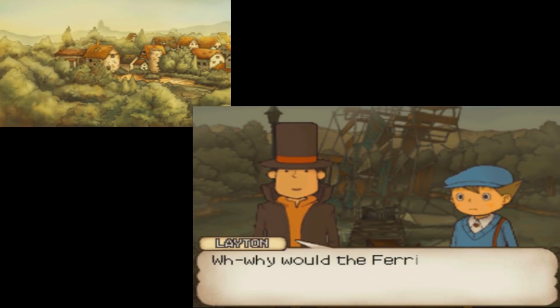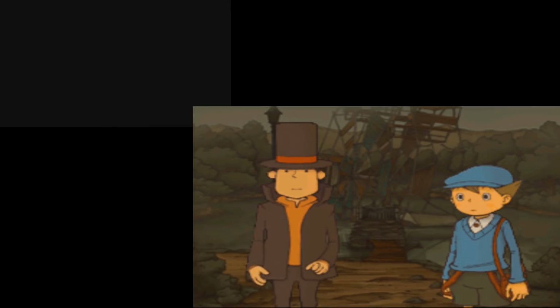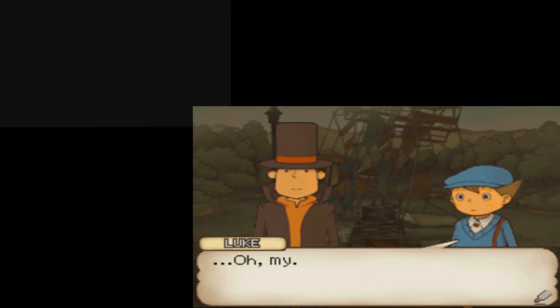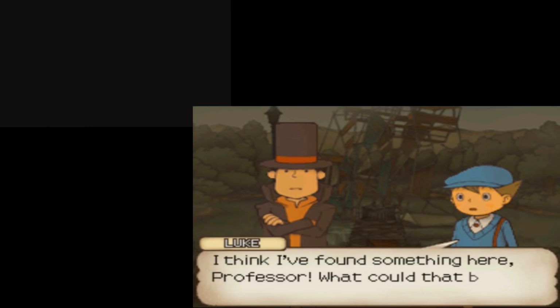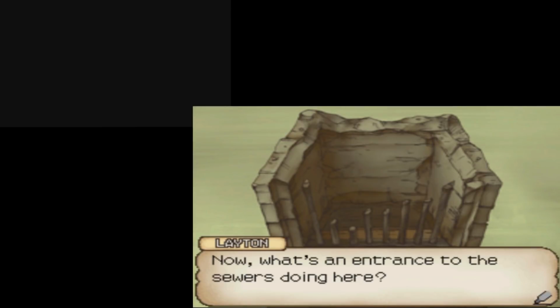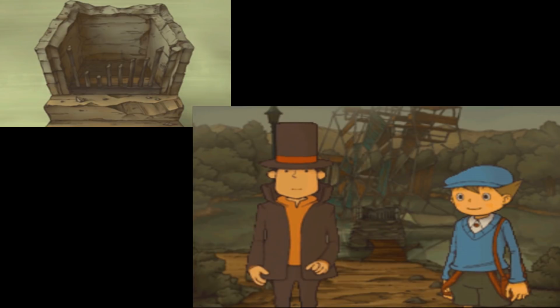Whoa, whoa, whoa. Why would the Ferris wheel? Professor, look what happened to the shed. Well, that solves one problem, doesn't it? Oh my. Oh, what you found, Luke? Now what's an entrance to the sewers doing here? I've got to take a look. Come on.